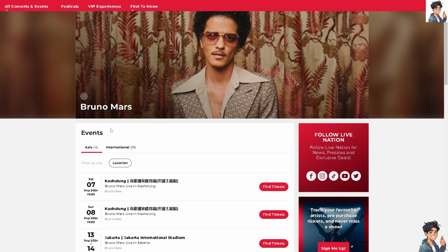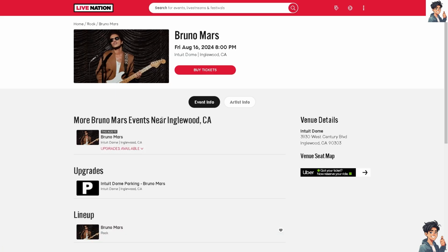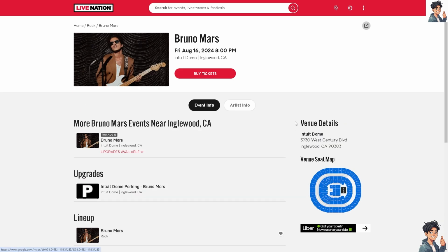You see, this is going to be the location. If you're looking for the international, all right, you can find tickets here, right? For example, you're looking for the US Inglewood. You can find tickets because most of the time they release pre-sale codes exclusively through the mobile apps. And again, if you haven't downloaded the Ticketmaster app on your smartphone, do so and enable notifications to receive alerts about pre-sales, all right? So it's up to you. You see this one? You can grab your tickets and reserve your ride.